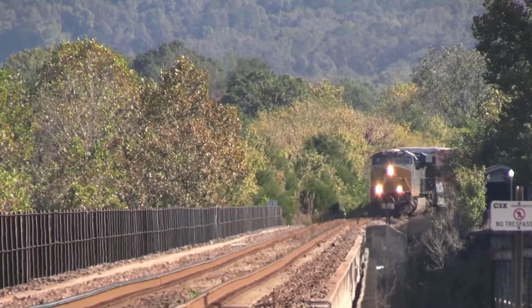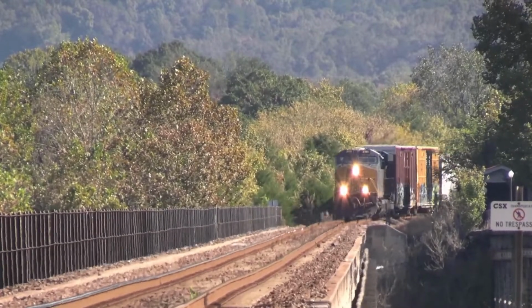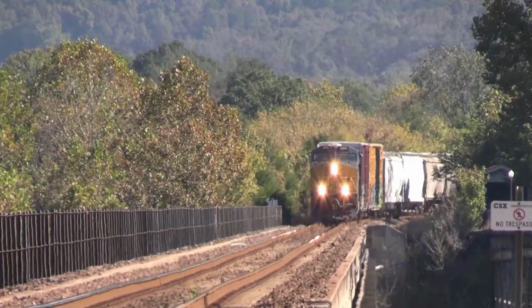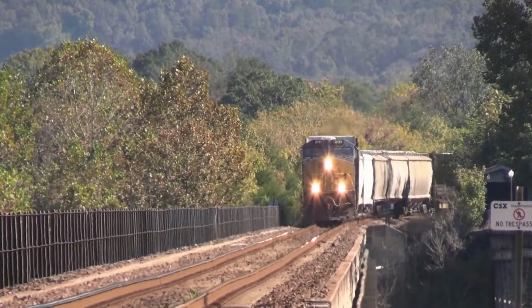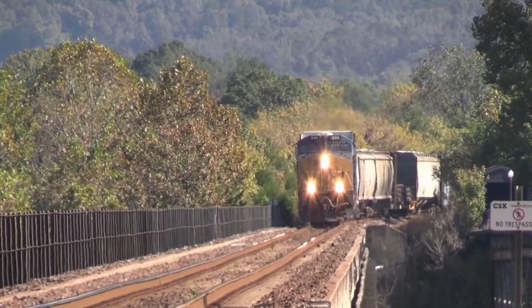Okay, and here is another hero shot. I'll call it a hero shot because this is really cool. This is CSX 3111, and it's a GE ES44AC-8. Who knows when it was built? I tried to look for it, but I couldn't find it. This is a mixed consist with hoppers, boxcars, and tank cars.